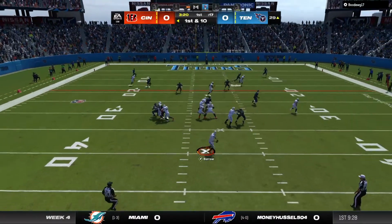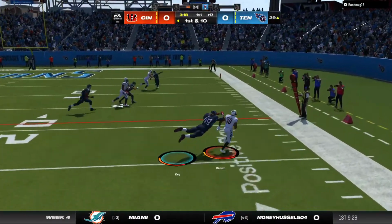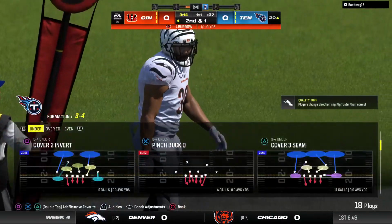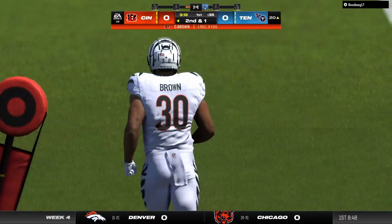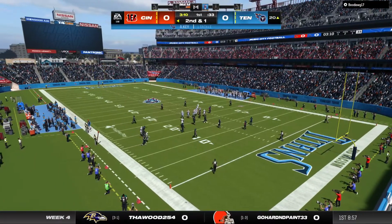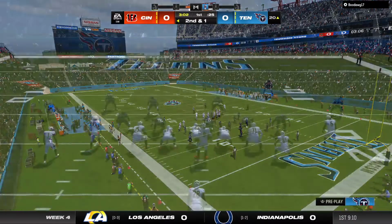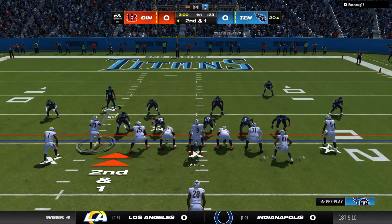Off the play fake, here's Burrow. This will be caught by Brown. And he's going to get a solid gain of 9 before being brought down. 2nd and right at a yard. Good, sure hands there from a guy not accustomed to catching a whole lot of passes. But how about the way he was able to pull that one in and pick up good yardage?